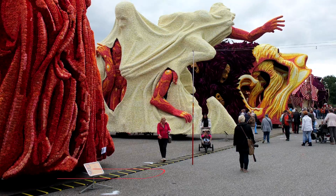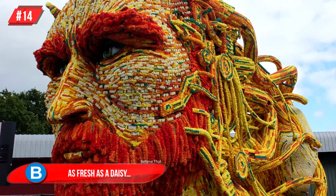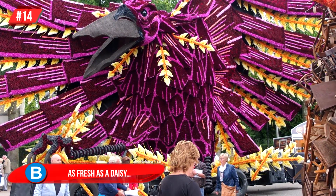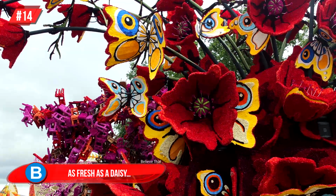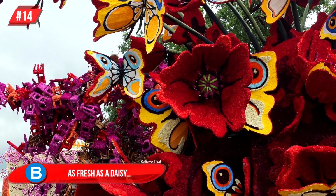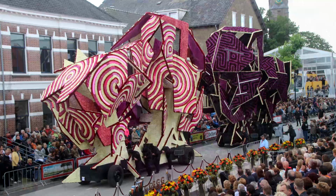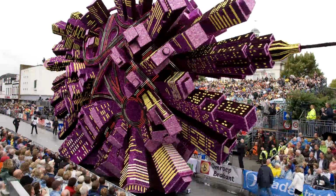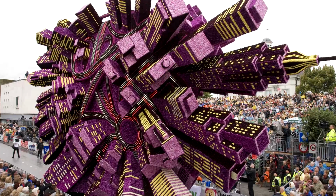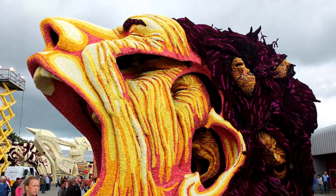14. As fresh as a daisy. This must be one of the most spectacular parades to view. And from a distance, when you look at the floats, you wouldn't guess they're made entirely from dahlia flowers. Zundert in the Netherlands has this Corso Zundert Festival every year, and 19 teams got together this year to create these unforgettable floats. Zundert are the world supplier of this particular flower, and they produce 600,000 bulbs every single year.